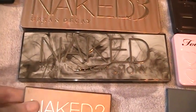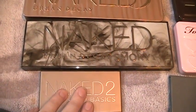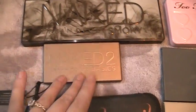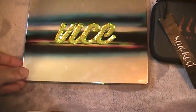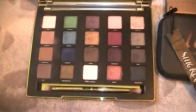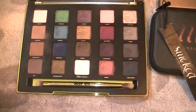Of course, I have the little Naked Basics 2 palette. This I love. This has got some really great cool tone shadows in here, especially for blending and stuff. This is the Urban Decay, I believe this is the Vice 3 palette. Best fall eyeshadow palette ever.